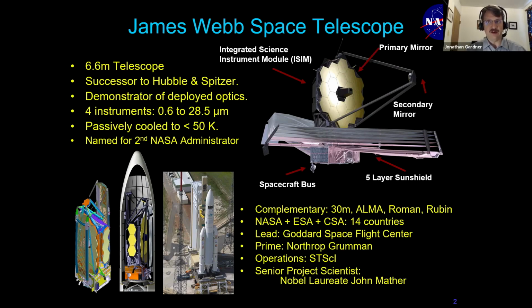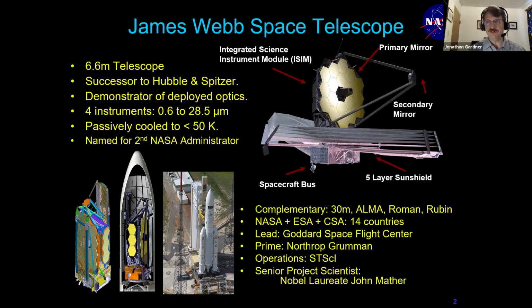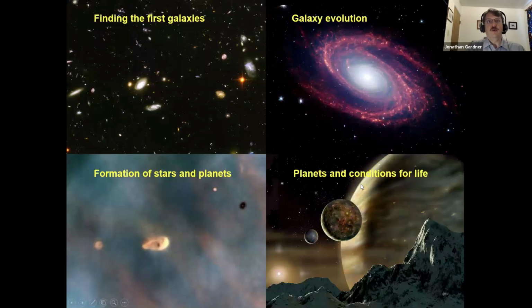The lead is the Goddard Space Flight Center, where I work. The prime contractor is Northrop Grumman. Operations will be done by Space Telescope Science Institute, similar to the way Hubble is done, with the interactions to the scientific community. And our senior project scientist is Nobel laureate John Mather. I'm his deputy.